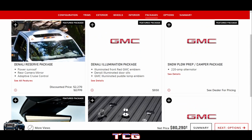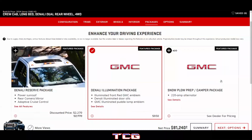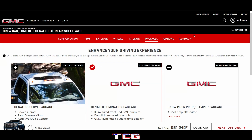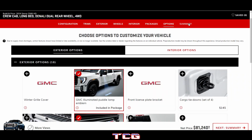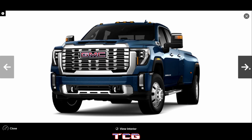Do like that. Go ahead and add, looks like we already got the lights on there, so we'll just leave that off. We'll put on the illumination package just to see what that looks like. That's going to get you $81,000. Go ahead and go all the way to the end here. Take a look at the truck on the outside, because this is just going to be expensive, that's for sure, these 3500s.